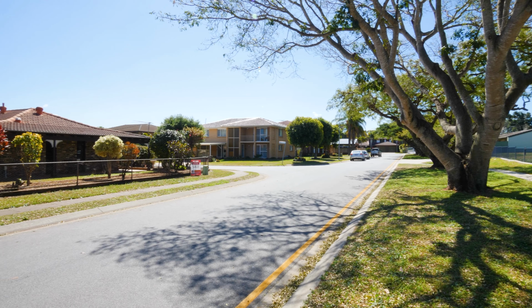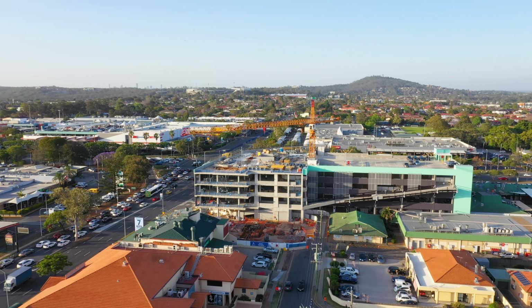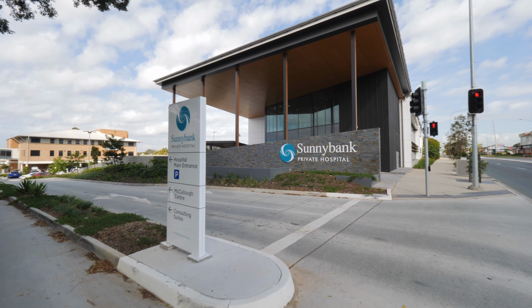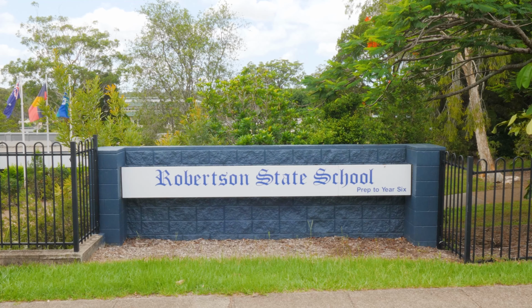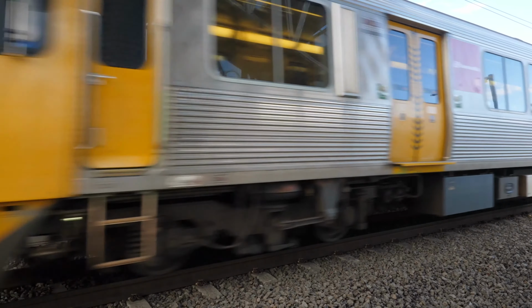Just minutes walk to Sunnybank Central Shopping and Commercial Precinct, which includes Market Square, Sunnybank Plaza, Sunny Park Shopping Centre, Sunnybank Private Hospital, Times Square, city express buses, many local quality schools and a park. Only minutes drive to train stations.